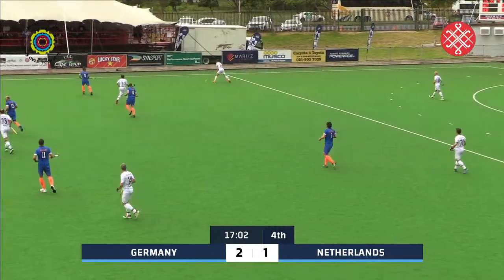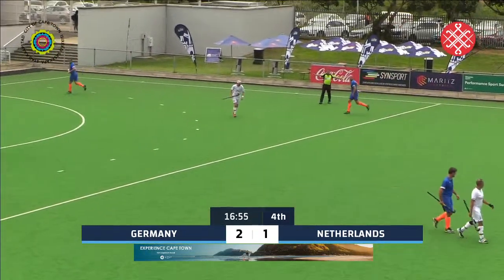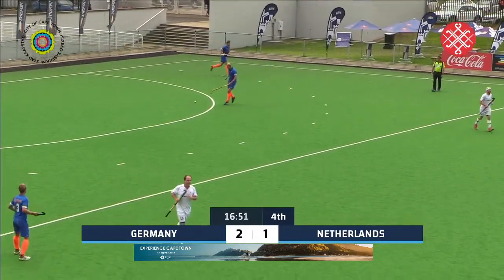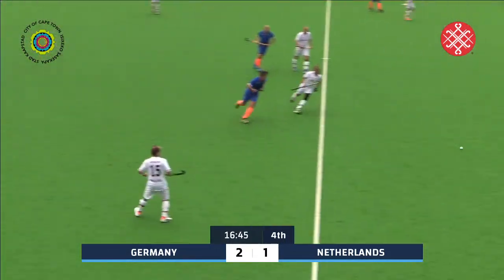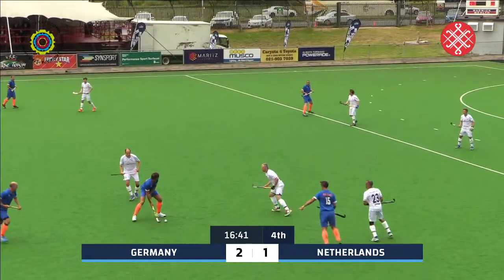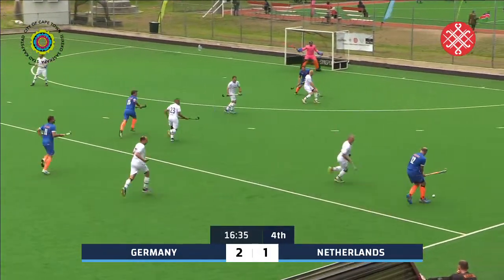Germans have, though, played one game more, but this is vital in terms of who will finish in the top place. The Dutch have had their chances, but they found the German goalkeeper Bjorn Zindler in scintillating form as they look to go again. But as we well know, 17 minutes is a long time in international hockey.